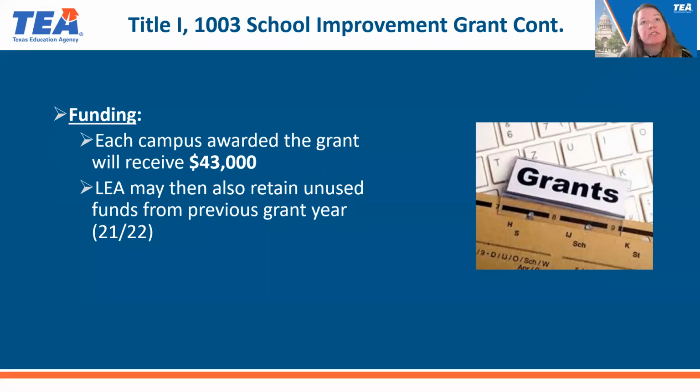Thanks for that question, Elizabeth. Because this is an LEA level grant, any unencumbered funds from the previous grant year will be recaptured at the LEA level. So if you had a campus that exited or you lost that CDCN of an eligible campus and you still have remaining eligible campuses for an entitlement in 22-23, the carryover will be placed at the LEA level, and then you may distribute those funds to your eligible campuses for the 22-23 school year. Okay, thank you. Yes, ma'am.